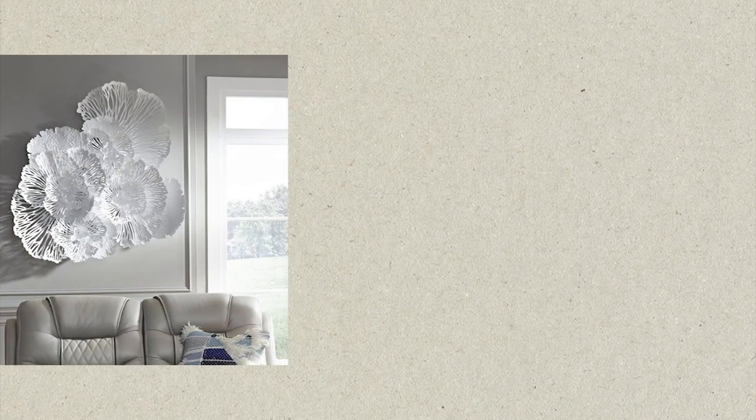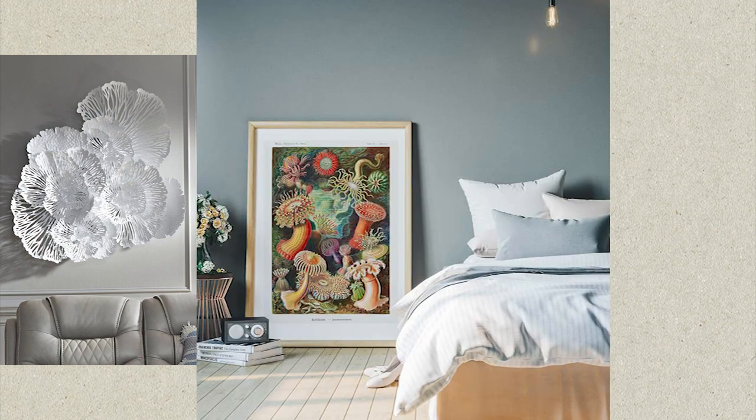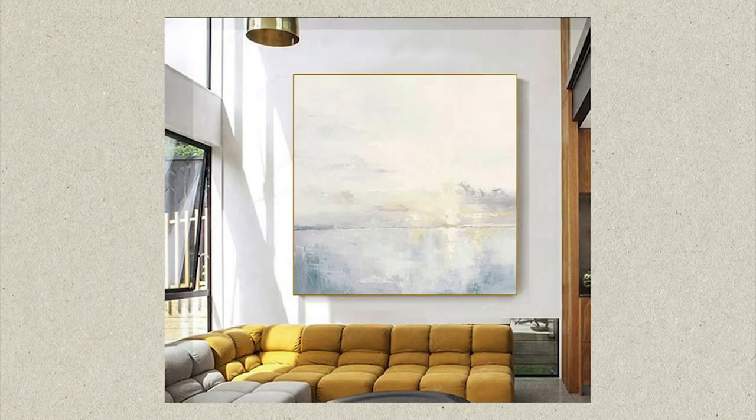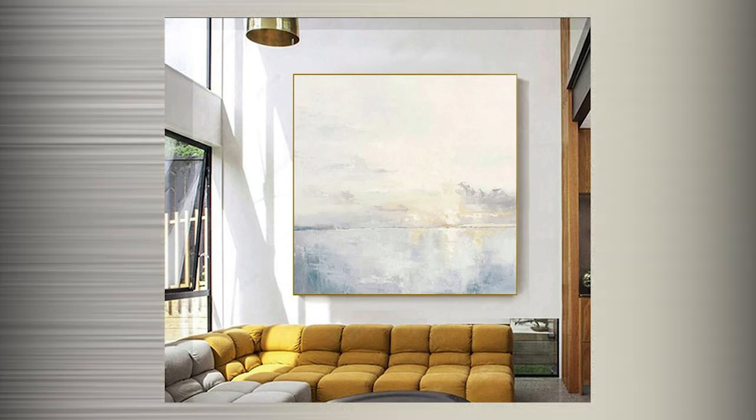To bring your mermaid theme home together, we of course need to display some artwork. And my top choices for this style are metallic art, ocean and sea life themes, and paintings that stem from mythology. I think that these will really help to create a coherent scheme and make the element of mermaids front and center in your home. But of course, you can go for something a bit more elusive if you're wanting just a subtlety to the theme.